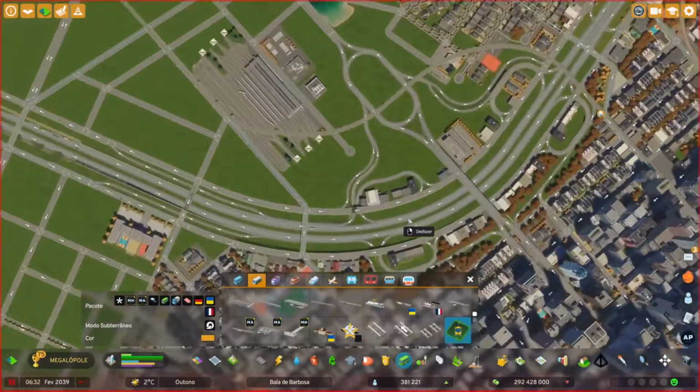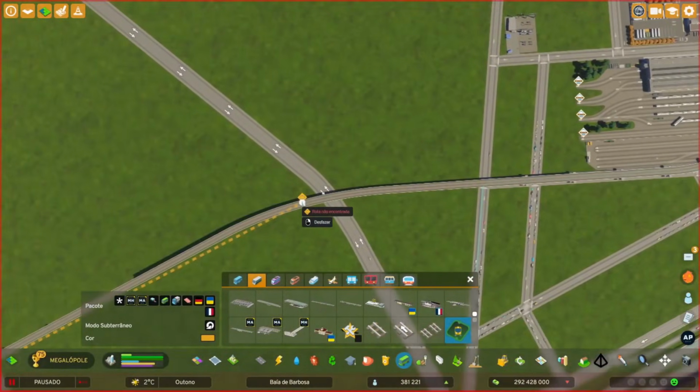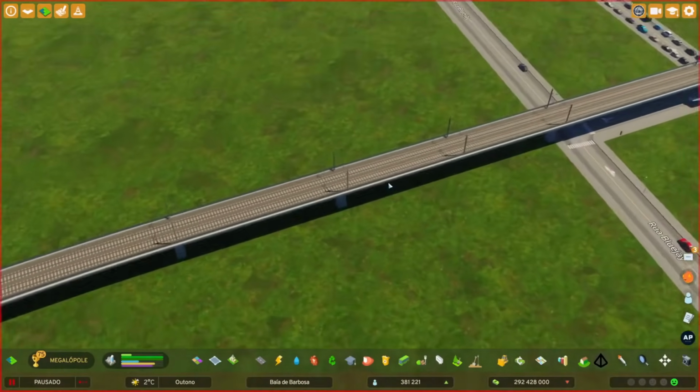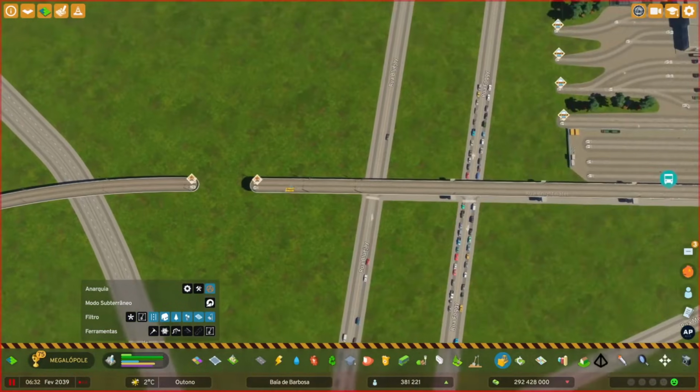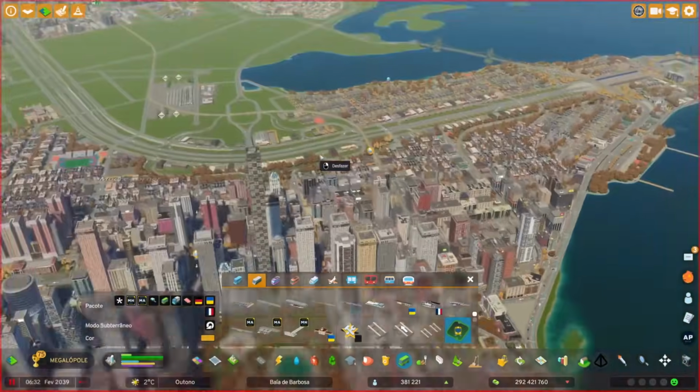Man, there's something. It was right here, more or less near where I broke the rail to pass it over here on top. Could it be that it's not connected here? Oh, it is connected. It has the connection. I'll break it and do it again. Now it worked. Now it went right.